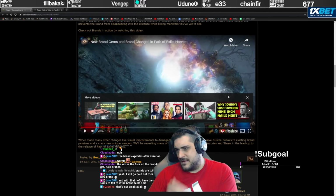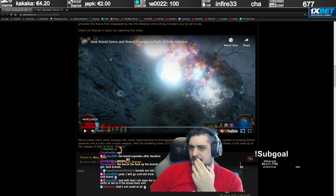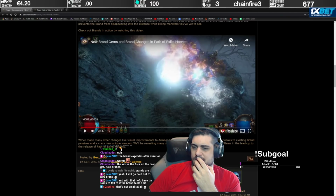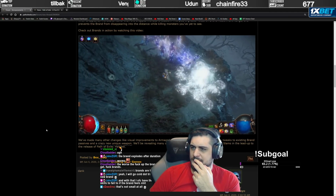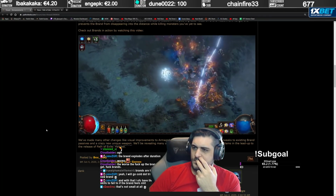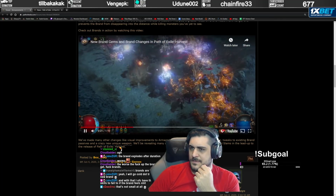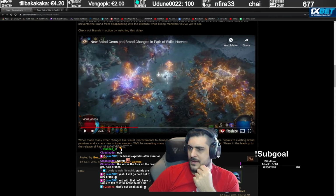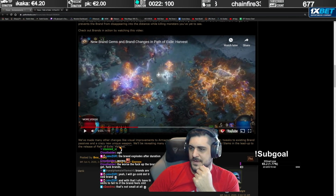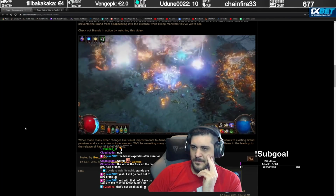You see this? With a Swift brand? This is what I'm talking about. Like, you'll have to cast it per pack. See the difference here? This pack was here, right? And then he has to cast another one on the next pack. And he has to cast another one on this pack here. This pack here did not reach this pack. So that means he had to cast one here, and then one here, and then one here, and then one here. You know, it's like, I don't know.